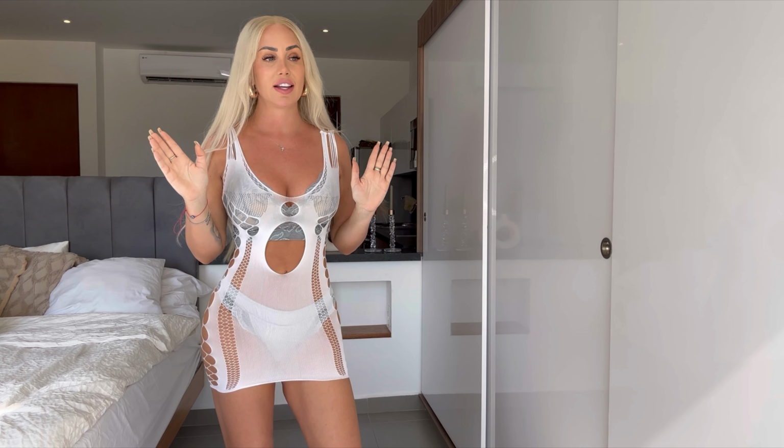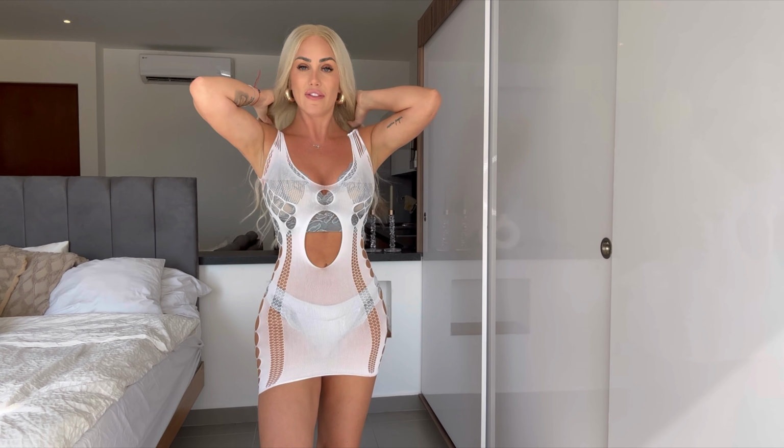I love the fact that it's cut out on the sides. It makes it look like you have a small waist and a little wider hip. I like the cutout here and the little details that they have on here, and it's just so thin, so if you're going somewhere and you want to pack it, it's literally this small, and you can just put it in your suitcase, and you can bring multiple ones, so you can style in different ways. That's why I love these type of dresses. Also love matching blue and white together.